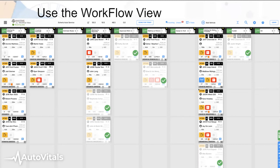And then they move it to waiting for approval, which sends the inspection directly out to the customer. Then they allow the customer time, and then it goes into approved work, so everybody knows what's been approved. Now we've got to order parts on it, so we've got a waiting for parts step if we know parts are going to be out a while. Then we have assigned to tech, which means all the parts are here and this job is ready to give to a tech right now.